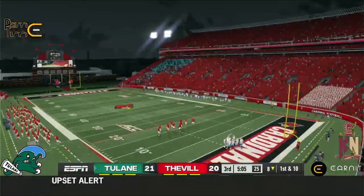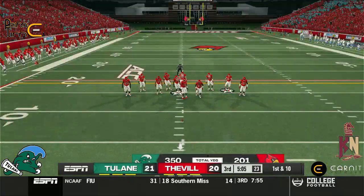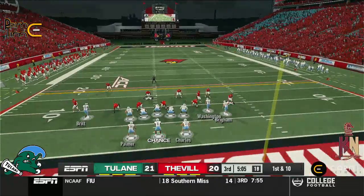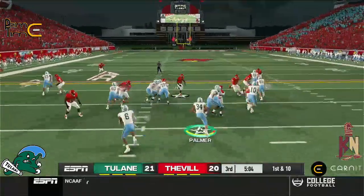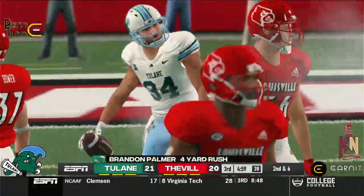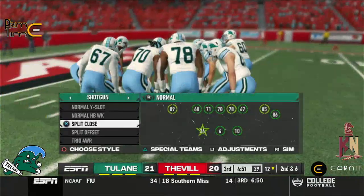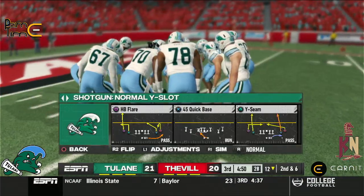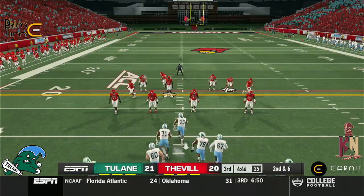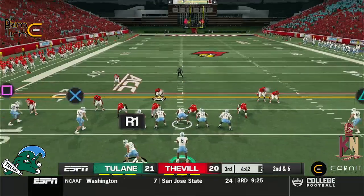The offense will come out again hoping to have similar results as their last drive. You can bet this defense made some adjustments on the sideline, though. I don't know if they can stop the passing attack, but they need to at least be able to slow it down. Palmer picks up about 4 yards on the play. From their own 12-yard line, second down, Tulane with a one-point lead.